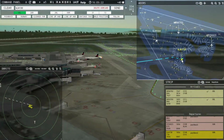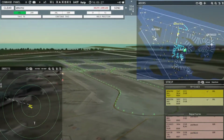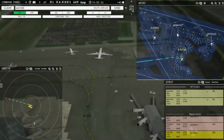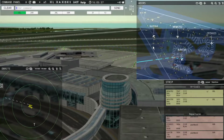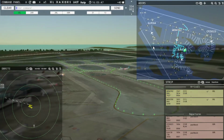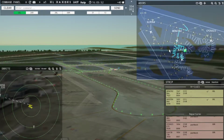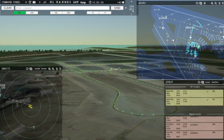Might have to hold up Encore 4702. Ground. WestJet 130 ready to taxi. WestJet 130. Continue taxi. There we go. Continue taxi WestJet 130. Encore 4702. Hold position. Hold position Encore 4702. Hold him there till WestJet can get out of there. And then we'll continue him on.